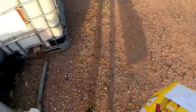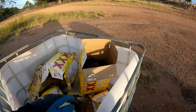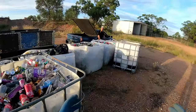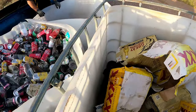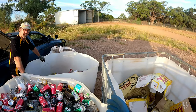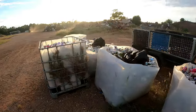Clean up our rubbish. No, not 10 cent on that one. You do get 3 litre ones and 2 litre ones, like milk cartons and that. That's not 10 cent, no. But there's a juice one with a 3 litre and a 2 litre that has got 10 cents on it. All right, I've done one already.